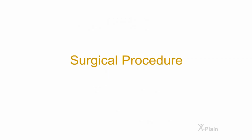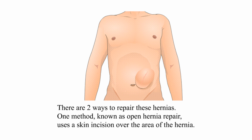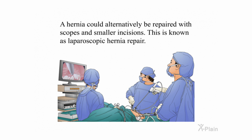Surgical procedure. Incisional and ventral hernia repair can be done under local or general anesthesia, depending on the size of the hernia and the patient's preference. There are 2 ways to repair these hernias. One method, known as open hernia repair, uses a skin incision over the area of the hernia. A hernia could alternatively be repaired with scopes and smaller incisions. This is known as laparoscopic hernia repair.